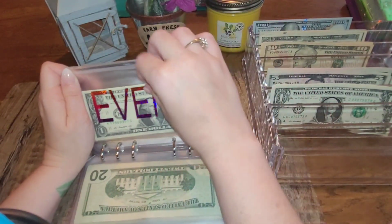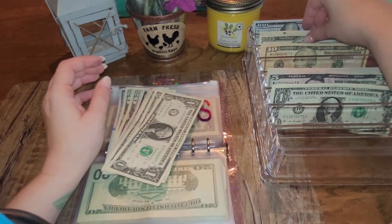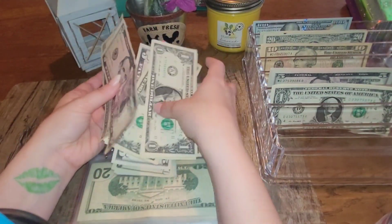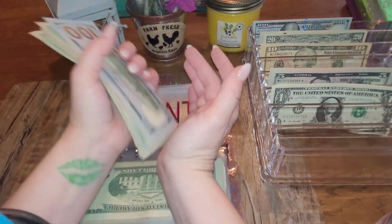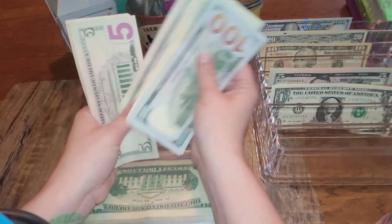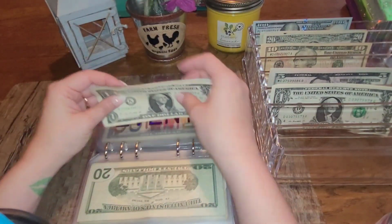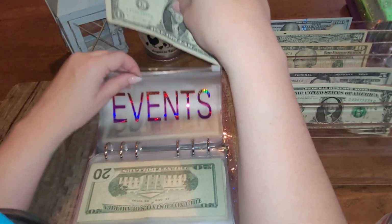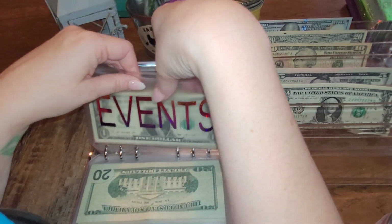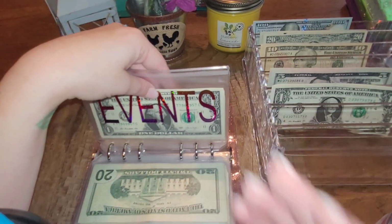Events is getting just 25, and I did also take money out of here yesterday for my friend's wedding. So now it's got 100, 20, 40, 60, 65, 70, 71, 72, 73, 74, 75, 175 in events. I'm not sure what else we will be using this for. I don't see anything in the upcoming months, but I probably won't stuff it very much more.